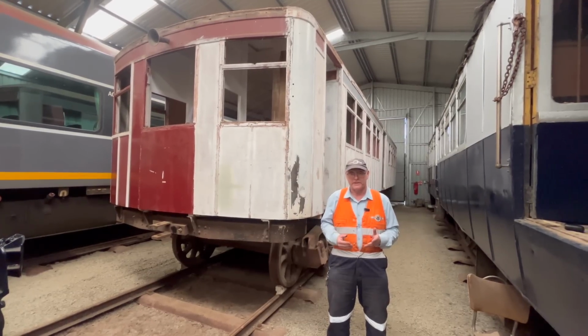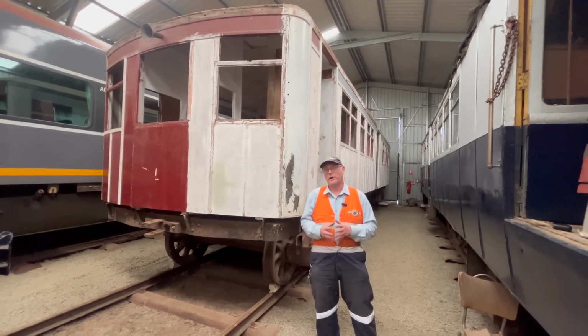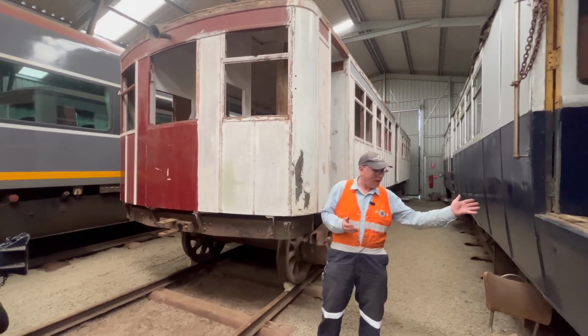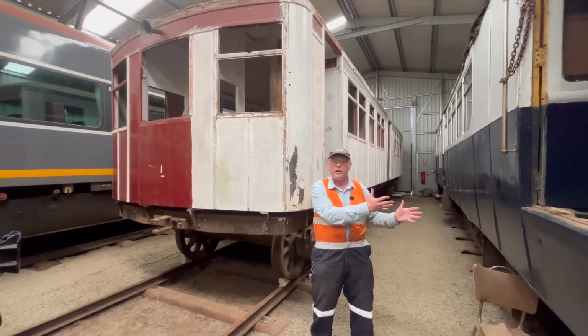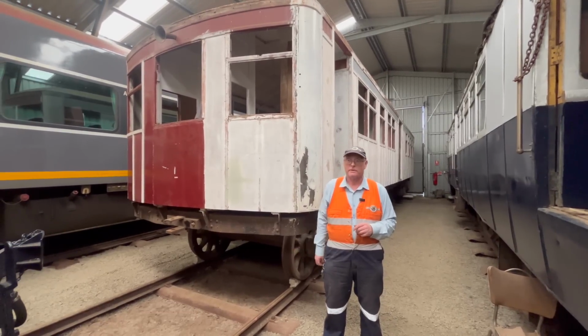We know what the price is. How are we going to do it? Well, plainly, we don't have 600 grand just kicking around spare. If we did, 7 here would be running. But 7's a good example. We can restore 7. It's got its wheels, it's complete. We cannot do 53 because of all the bits that are missing.